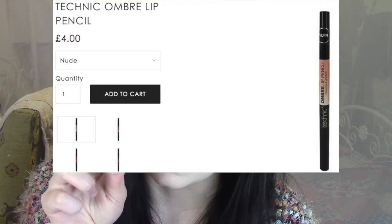On my lips today, I used the Technic Ombre lip pencil. I did use that to line my lips and fill them in a bit. It works okay. I mean, the baby pink colour is probably not very flattering for my complexion, but the nudie pink colour works okay.